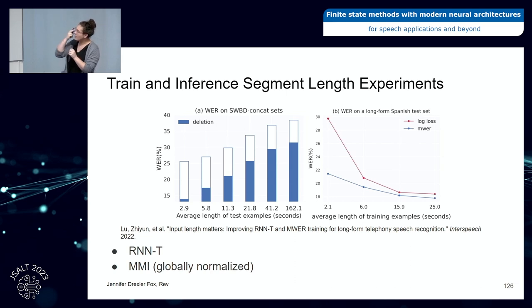And then additionally, this paper looked at RNNT models, but we wanted to look at RNNT, which seems to be the most popular loss function now, but compare it to this globally normalized MMI model. So Esson showed some results on streaming earlier about how the globally normalized models really help with the domain match between standard ASR training and streaming recognition. And so our hypothesis is that globally normalized models will also help in this case with the domain mismatch between training on short segments and then doing inference on longer segments. So that's what we wanted to explore here.